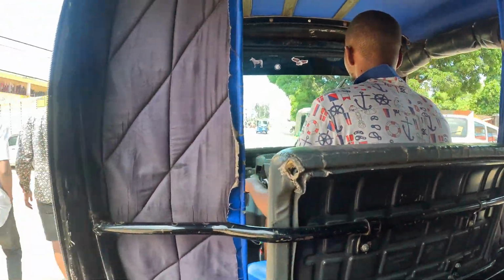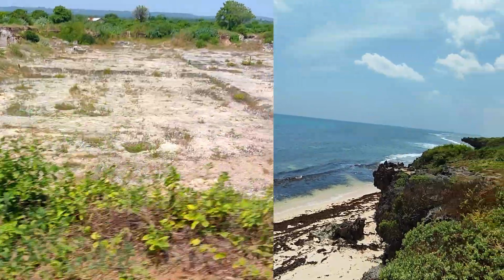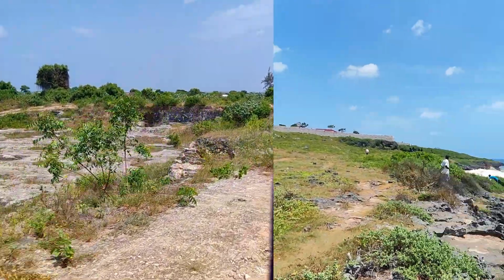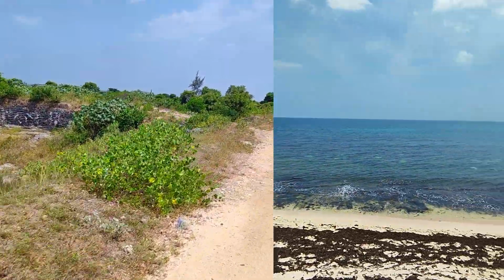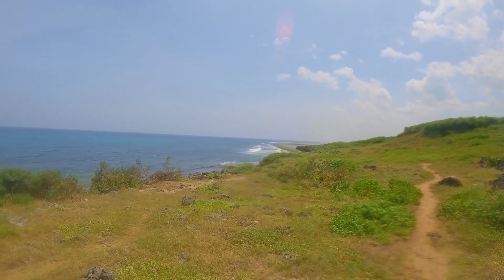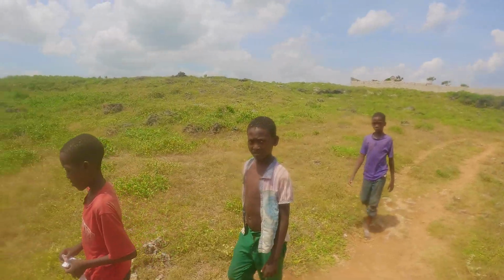Thinking clearer water, I headed to a different place. I took a tuk-tuk and asked a driver to go to a place far away from the city. I found a spot on the map. The coastal line of Ukunda city is made up of sandy beaches, but the coastal line here is made of rocky cliffs. So there is a reef.